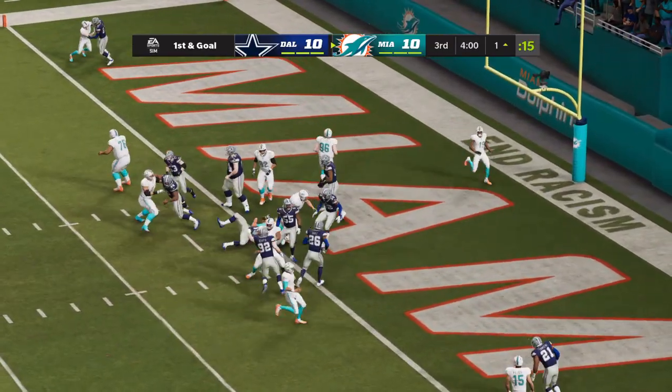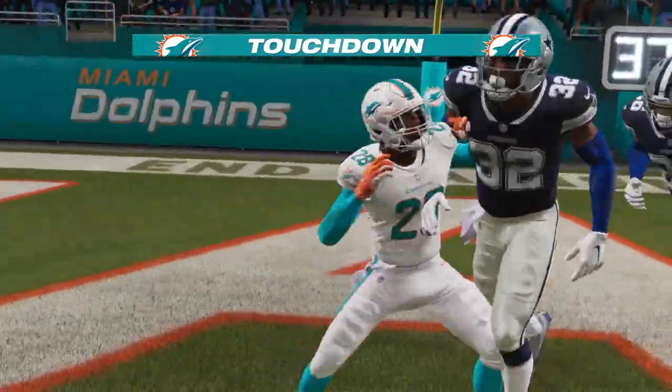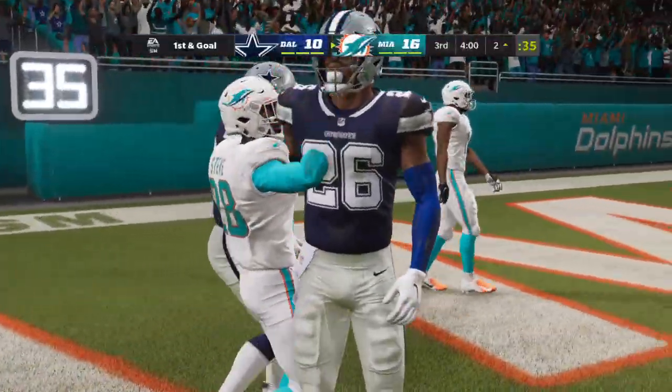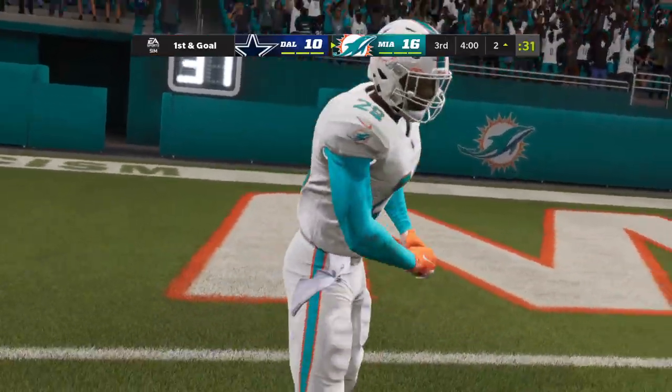They'll try and run for it on 1st and goal. And he is in. Touchdown, Miami. Taking it in from a yard out. And the Dolphins have taken the lead.